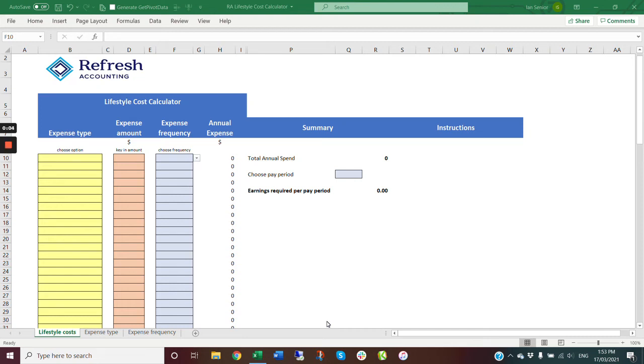In our article, How Big Does Your Business Need to Be? our purpose is to explain that if you know how much your lifestyle costs, then you know how much to earn, which will then help drive how big or not your business needs to be.